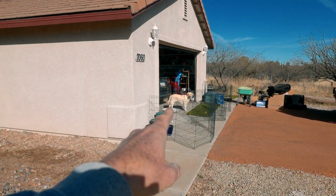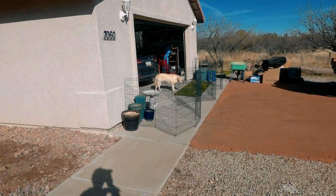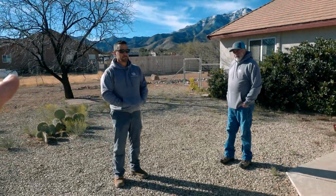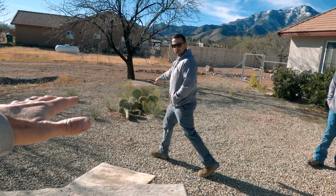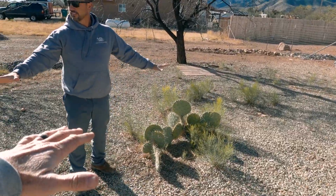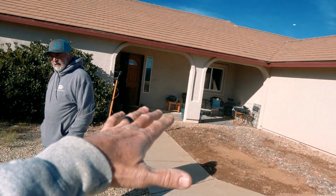Okay, so the reason why we're doing this is that little lady right there. This is Willie. And Willie loves water, and Willie loves being out in the front yard. So Jaak, what the plan is, right behind you at that cactus, we're gonna wipe that area out. We're gonna wipe this cactus out, create a big berm, big elevation, big crashing, heading right towards the house.